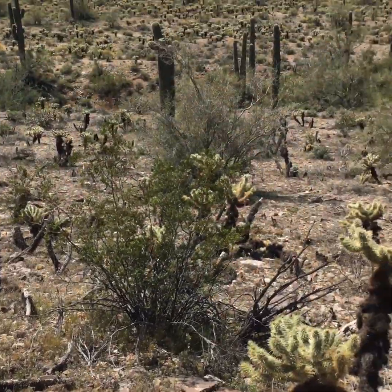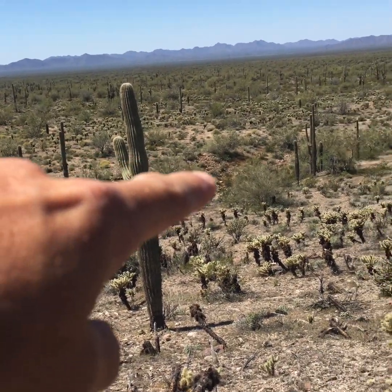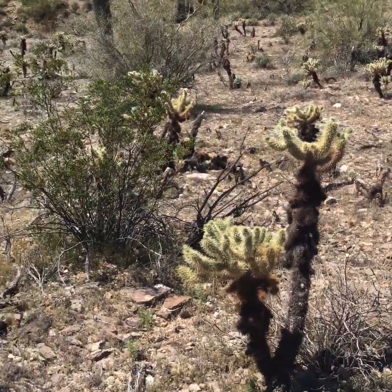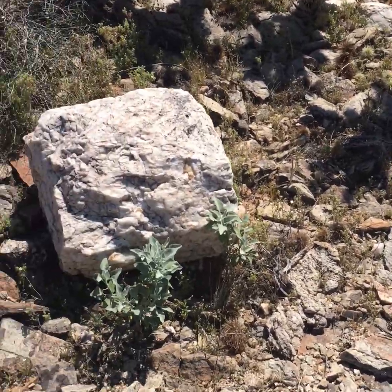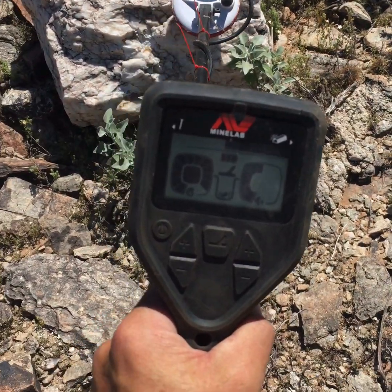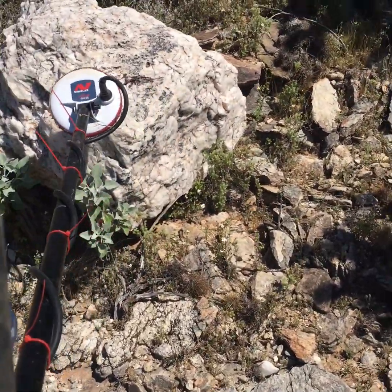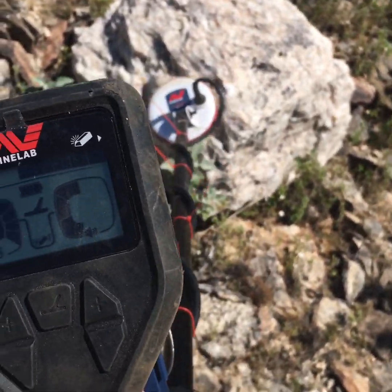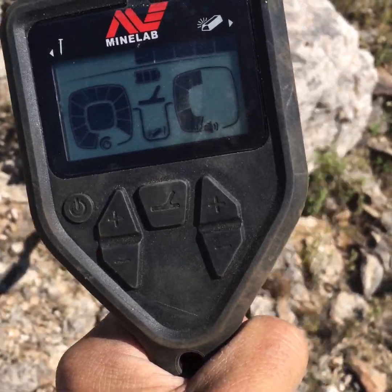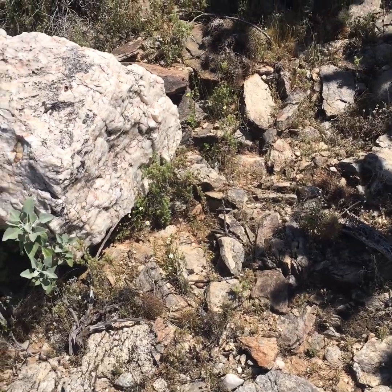Okay, so we've left the wash. The wash is right down in there. You can kind of see it. As I was coming down the wash, I found some quartz float. I've just been kind of following it up the hill here, and found a bigger piece here. It's giving an interesting signal. So hopefully that means there's something in there, but I'm going to check up the hill a little further, see if I can find something smaller that maybe might explain it a little better.